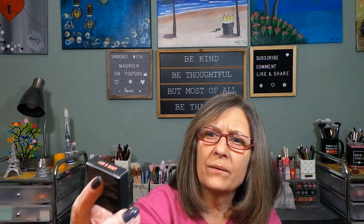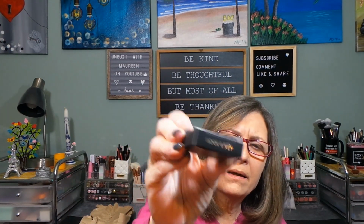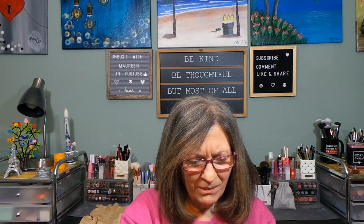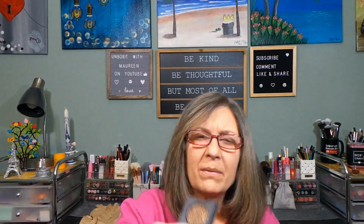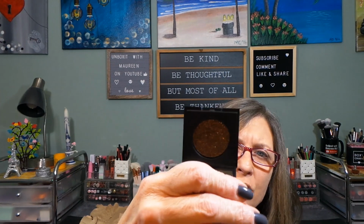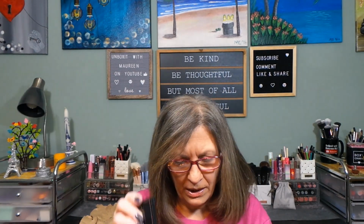Dose of Colors. This says Lock and Key. Are you just like a single shadow, to be getting in a premium? And that's what that looks like. This does not belong in a premium, as far as I'm concerned. Yeah, it has a mirror. That looks like a glitter, not even a shimmer. I'm not going to touch it. I probably won't use that, but that does not belong in a premium box. One color.